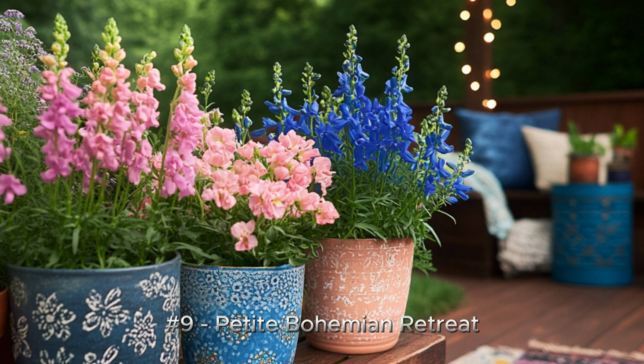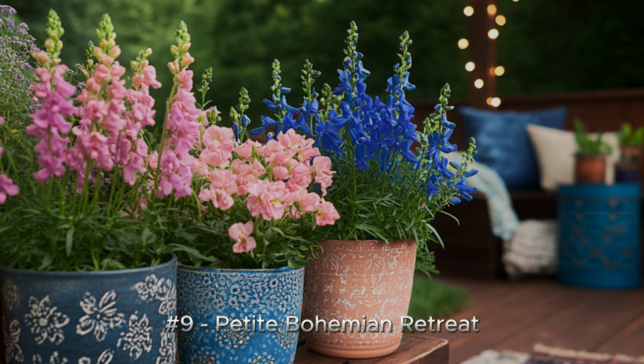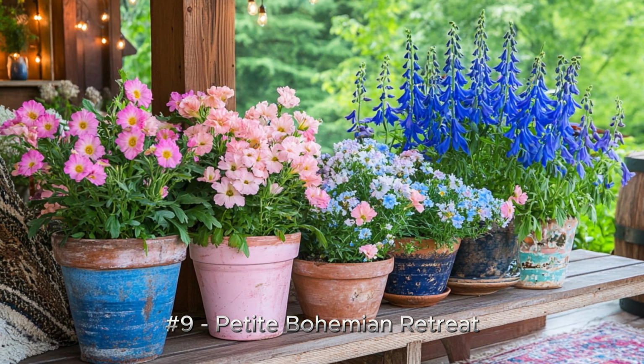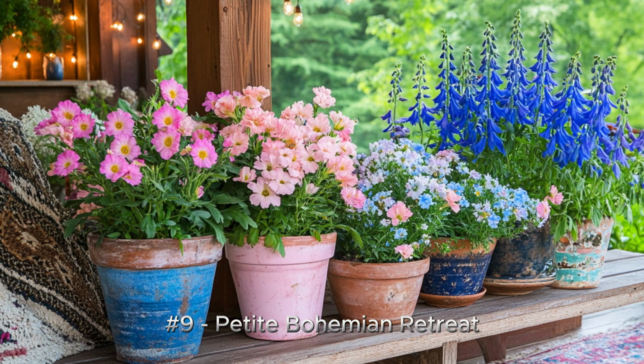The pots are arranged in a casual, carefree way, allowing the plants to spill over and intertwine with one another. This whimsical and colorful garden is perfect for creating a personalized retreat in a small indoor space, offering a peaceful and inviting atmosphere for anyone looking to escape into nature.